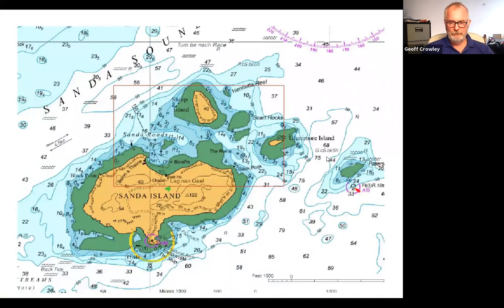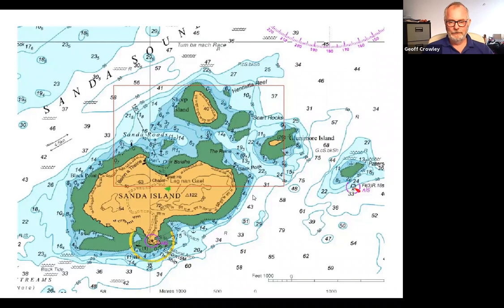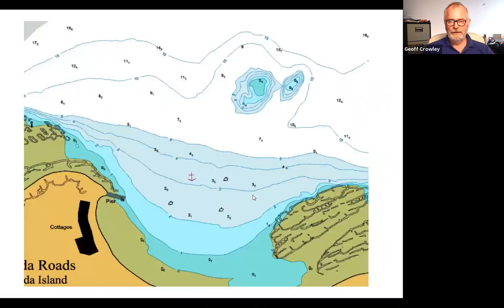So here's the Admiralty chart, and you can see the level of detail we've got here. You'd watch your depth sounder carefully, but so much better if you could look at this chart outlined in red, which looks like this. So this is the level of detail that we can get. Sorry, I've just gone too far. The level of detail that we can get from the Antares charts. So that drying rock starts to become evident.